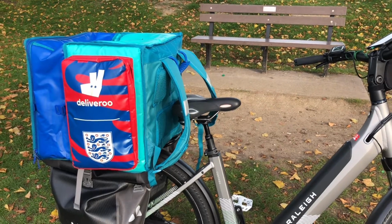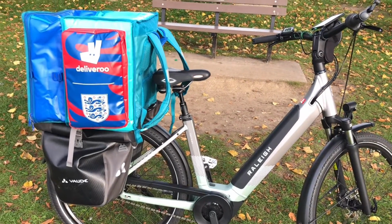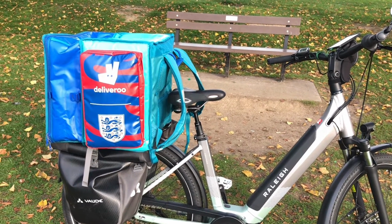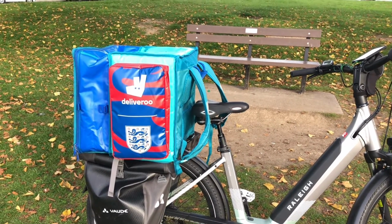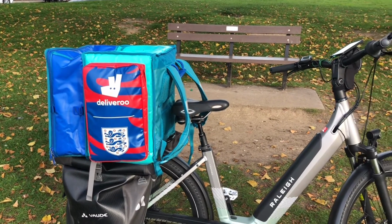But with this, I've actually found that it's probably better than my 125 scooter. I've had no problems with spillages or stuff. Always able to keep the bag nice and upright, and like I say, when I get off the bike, I can just sit it on the back there and get the coffees out and everything, no problem at all.